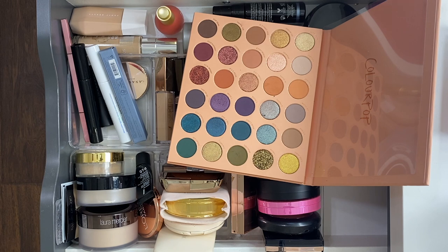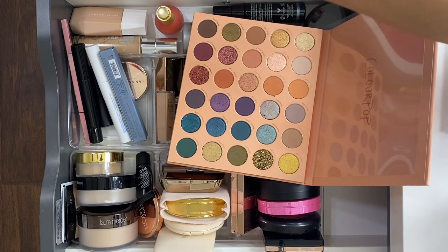Okay, looking forward to using this palette. Looking forward to all of them. I mean, all of them. I just need to do my makeup more often, you guys.